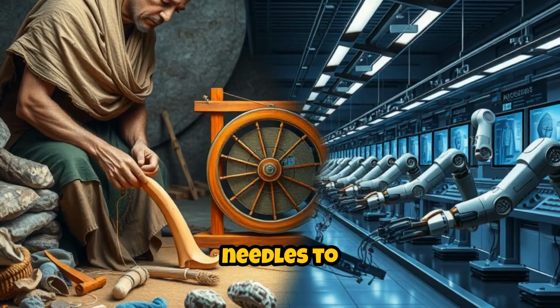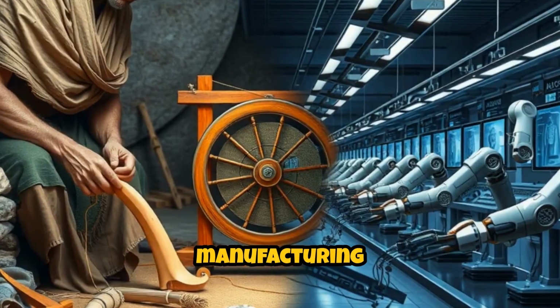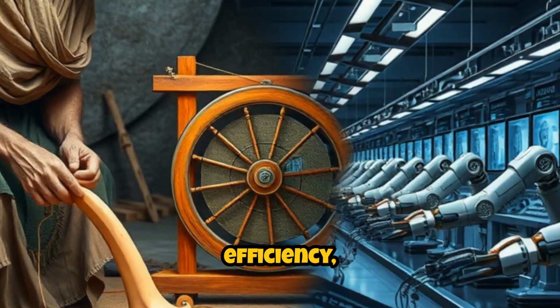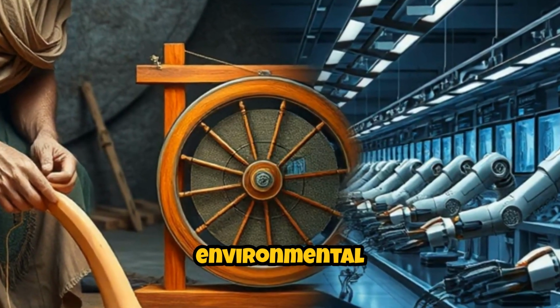From bone needles to AI-designed smart factories, the story of clothing manufacturing reflects humanity's remarkable ingenuity and our ongoing challenge to balance efficiency, accessibility, human welfare, and environmental sustainability.